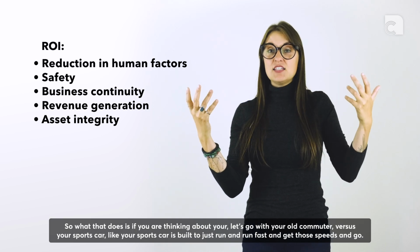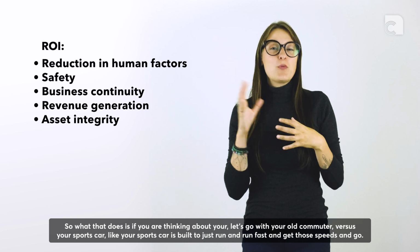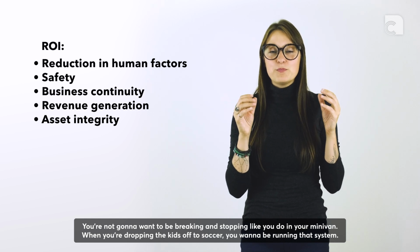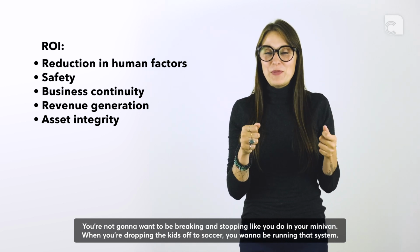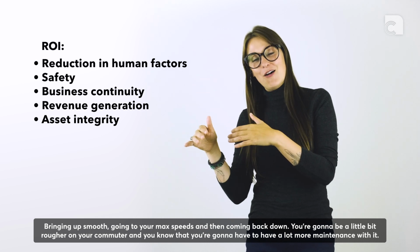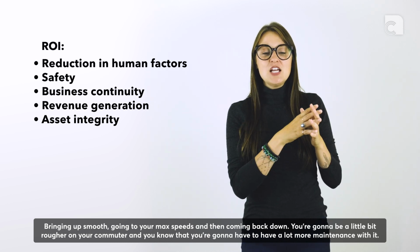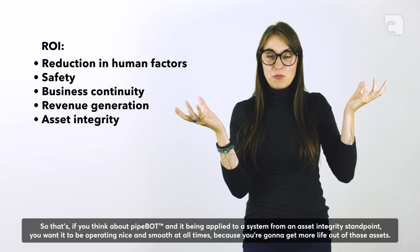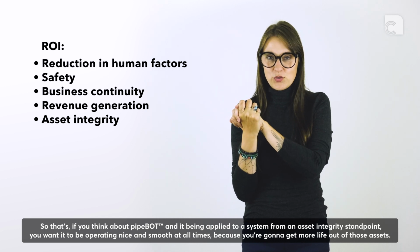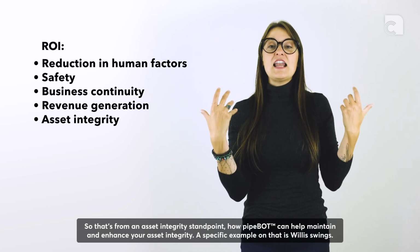If you're thinking about your old commuter versus your sports car, right? Your sports car is built to just run fast and get up to those speeds and go. You're not going to want to be braking and stopping like you do in your minivan when you're dropping the kids off to soccer. You want to be running that system, bringing it up smooth, going to your max speeds, and then coming back down. You're going to be a little bit rougher on your commuter, and you're going to have a lot more maintenance with it. So if you think about pipeBOT being applied to a system from an asset integrity standpoint, you want it operating nice and smooth at all times because you're going to get more life out of those assets, right? That's how pipeBOT can help maintain and enhance your asset integrity.